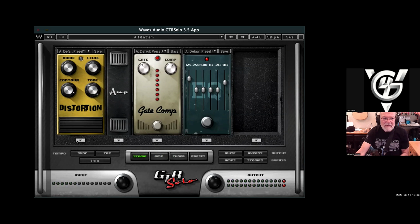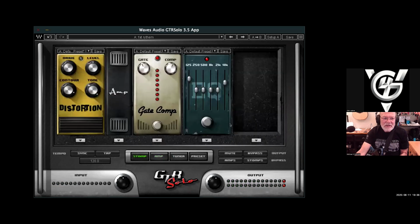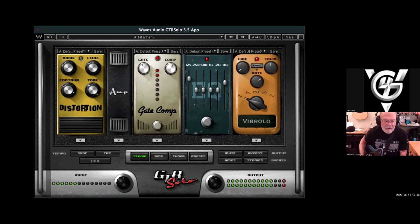And let's say I just want to play around. So that's a preset, right? It was my Fat Rhythm amp. But let's say I like the amp, but I want to change out some of the pedals. And so I'm just going to go here and let's drop something in. Maybe I want a flanger, right, sitting in there. Turn that on. And that effect isn't as pronounced, so let me drop something else in there and see that. We have overdrive, right? Okay. A vibrabelow.